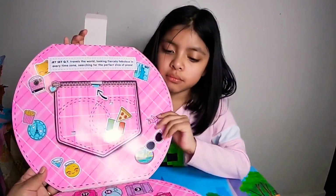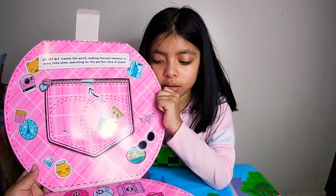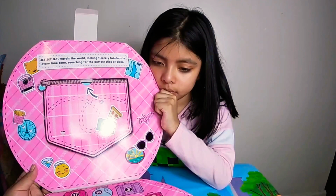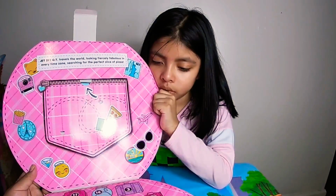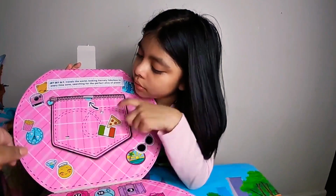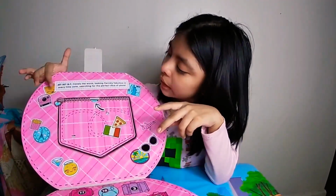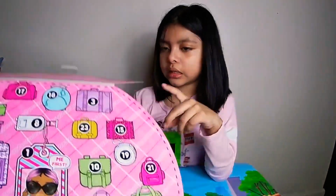Here it says, Jet Set Cutie travels the world looking for fiercely fabulous in every time zone, searching for the perfect slice of pizza. So you have little emojis: a little camera, the Paris, the Italian flag, a kitty, a little airplane. And so this is how it looks.